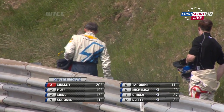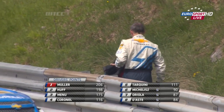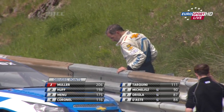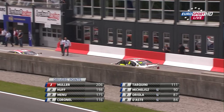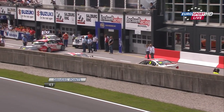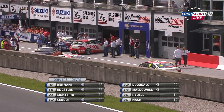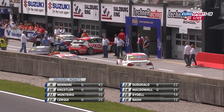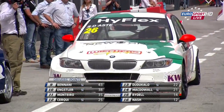Menu, McDowell, what did we have? Half a dozen, 7 punctures. Who punctured? Montero, Dudicalo, Menu, Huff, Muller. McDowell, I think left rear suspension, unless it broke as he was going off with a puncture. But too coincidental. But half a dozen, 6, 7 punctures. Wow. So that safety car in race 1 really saved Chevy's bacon. It did, didn't it? Sure, then some.